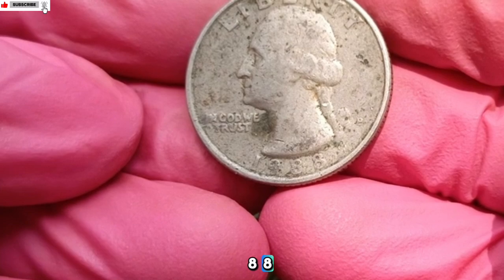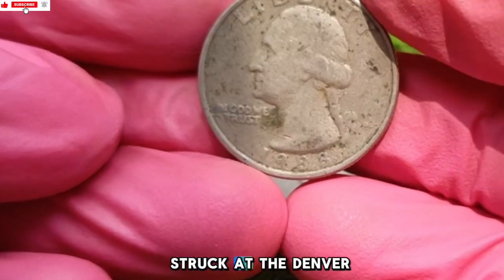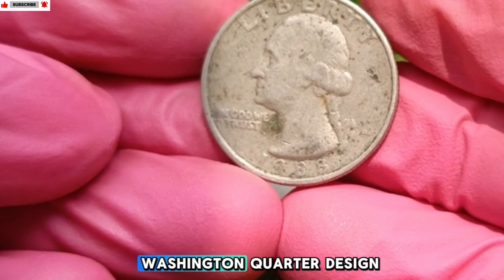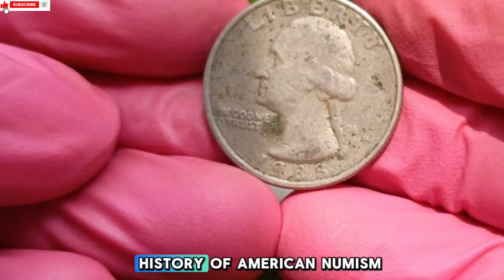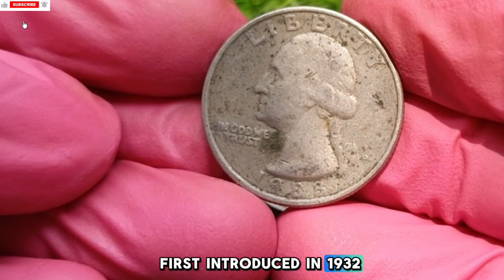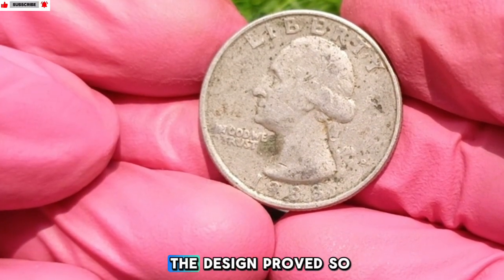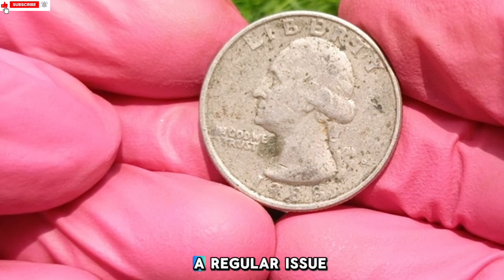The 1988D quarter is a significant coin in the timeline of United States coinage. Struck at the Denver Mint, it features the iconic Washington quarter design and reflects the rich history of American numismatics. Background: the Washington quarter was first introduced in 1932 to commemorate the 200th anniversary of George Washington's birth. The design proved so popular that it became a regular issue.